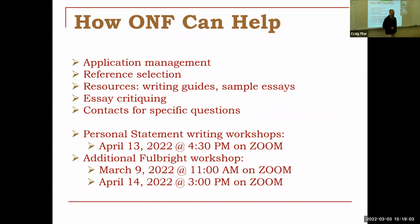So here's what we do in the office if you're unfamiliar. So in the Office of National Fellowships, application management, that is what I was saying before. I am here to help you keep track of all these moving parts, particularly if you choose to, like one of these is a lot. I have students every year that apply to 2 or 3 of these, and keeping all of the distinctions and the differences separate can be really challenging and overwhelming. That's what we're here to do to help you with that.